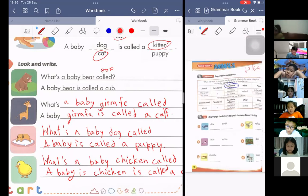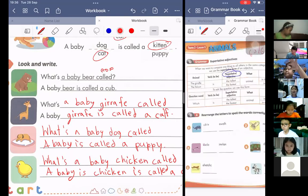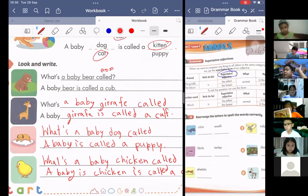Okay, you can do it by yourself. I think it's all, Mom, you finished already, right? Can you please let me know on page 16, what picture is it? Can you rearrange the letters? What is the first one?